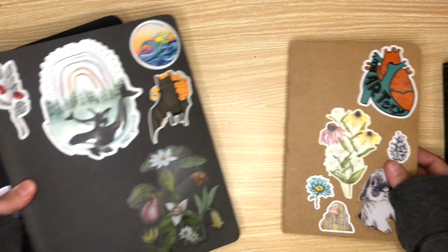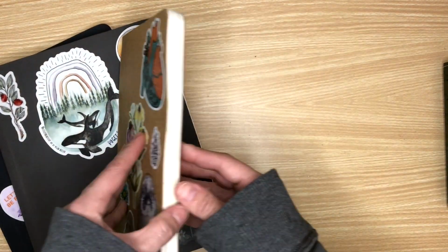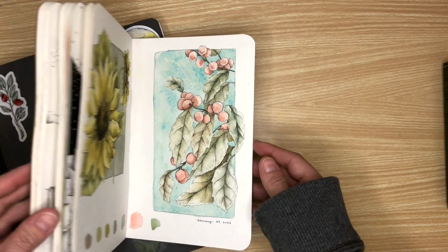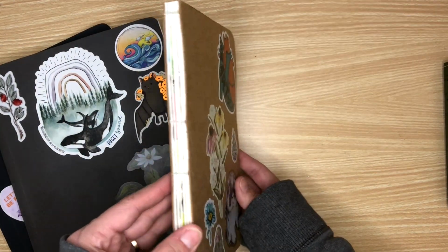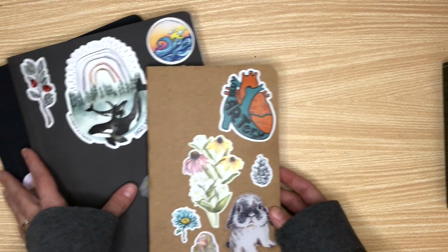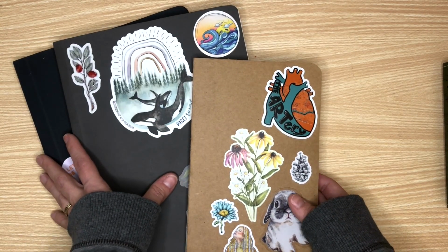I'm halfway on these 2, and I just completed this one the other day. That video will be coming to you shortly, and I will be moving on to a new sketchbook. I kind of like to have 3 going at the same time. I can get into that.